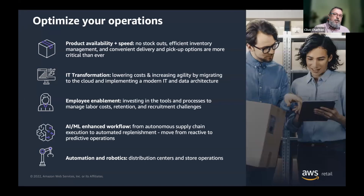And some of the top challenges we hear from our retailers are that customers want to know if products are available in the store, as I mentioned, before they even head out to the store. And to get this level of visibility into your inventory data, retailers need to bring all of their data together so that they can manage it efficiently and offer customers convenient delivery or pickup options.